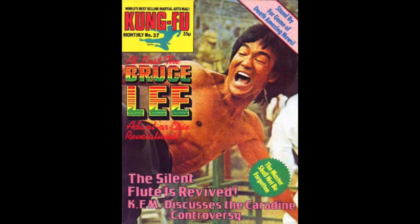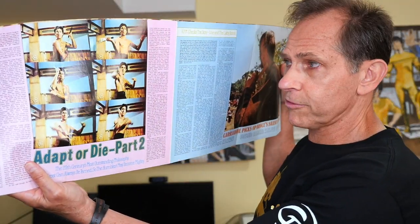Item number 37, a beautiful shot of Bruce Lee from Enter the Dragon. And as you open it up, you come across a few other shots, hopefully of Bruce Lee. Here goes a few of Bruce Lee from Chinese Connection, but here they have a shot of David Carradine.